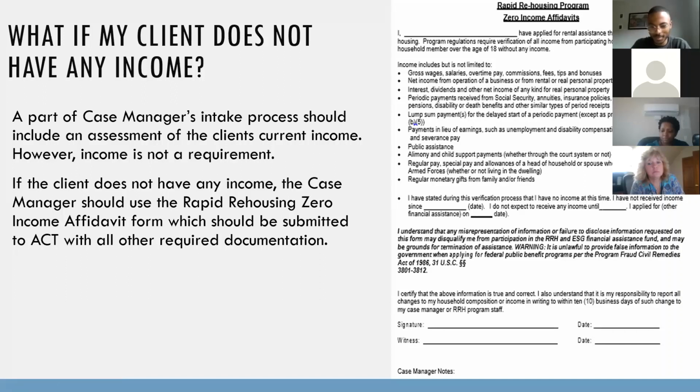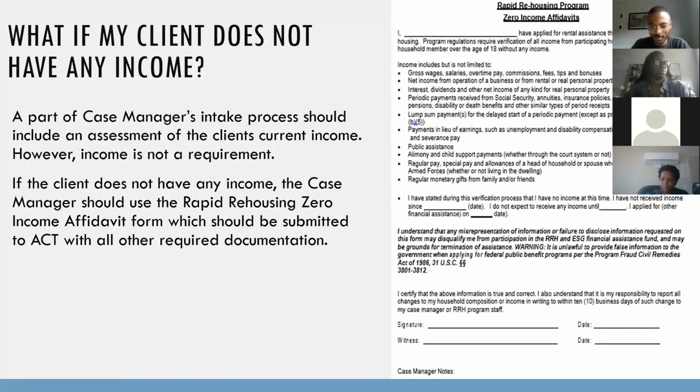So let's take it slide by slide. And a lot of this information will be repeat information that Amber may have gone over, but it doesn't hurt to go over it again. So that's what we'll do. So income. What if your client doesn't have any income? What are you going to do when it comes to that?